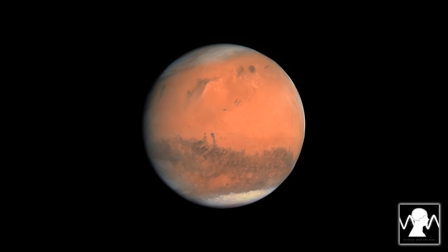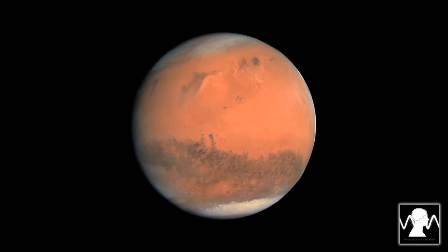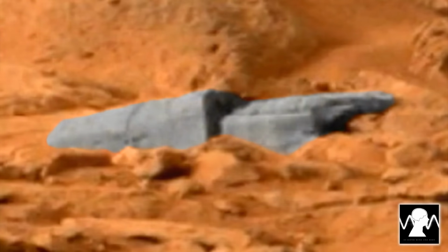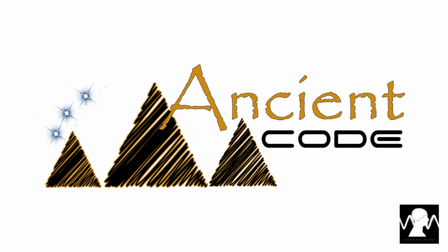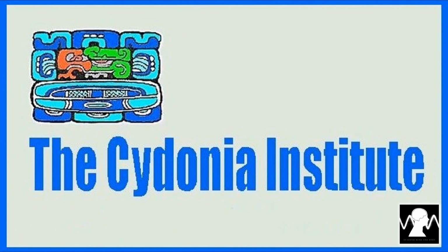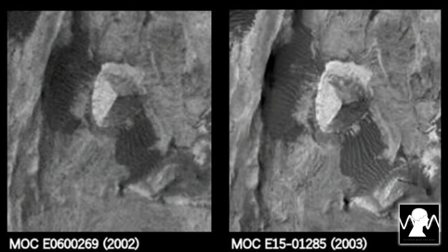There have been many times strange things have been found in photos of the red planet Mars. From possible animals, buildings, and even trains. But now, as reported by the website Ancient Code, the Cydonia Institute for Martian Research has released more stunning images of alleged artificial structures on the Martian surface. Is this a three-sided pyramid?